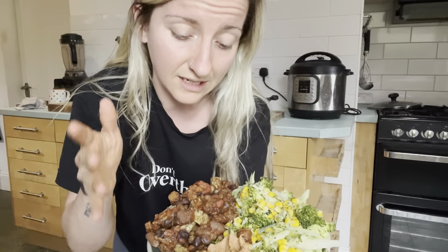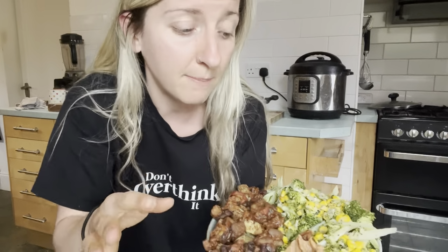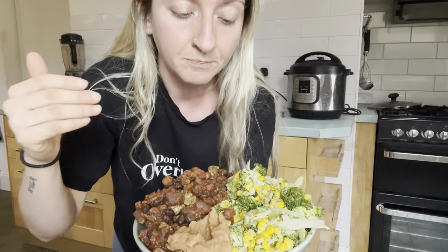You don't have to eat as much as me. Eat as much as you need to feel satisfied, but it's those moments when you get hungry or when you're not fully satisfied, that's when it's really hard to stay consistent. If you're out and about or late at night, you go in and you lick your kids' peanut butter, whatever it happens to be, it's probably because you're not eating enough food and you're not actually satisfied.